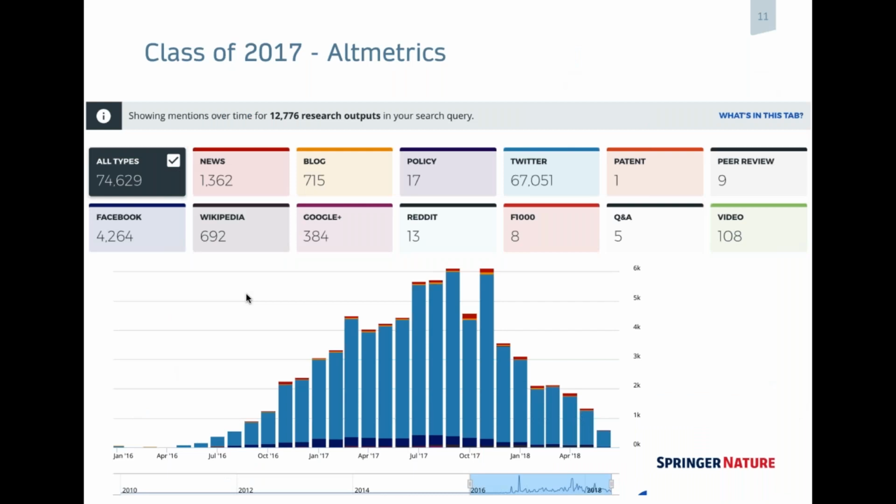Now, if we look in the Altmetric Explorer for the book section, and we look at the class of 2017, so the books published in 2017, again, only one year after publication. This is the score of all the books that we have right now. Maybe it's already increased; I took this last month. And you can see books are also mentioned quite a lot in the news, blogs, a staggering amount on Twitter, patents, peer review, video, Q&A, basically the same as where journal articles are being discussed.